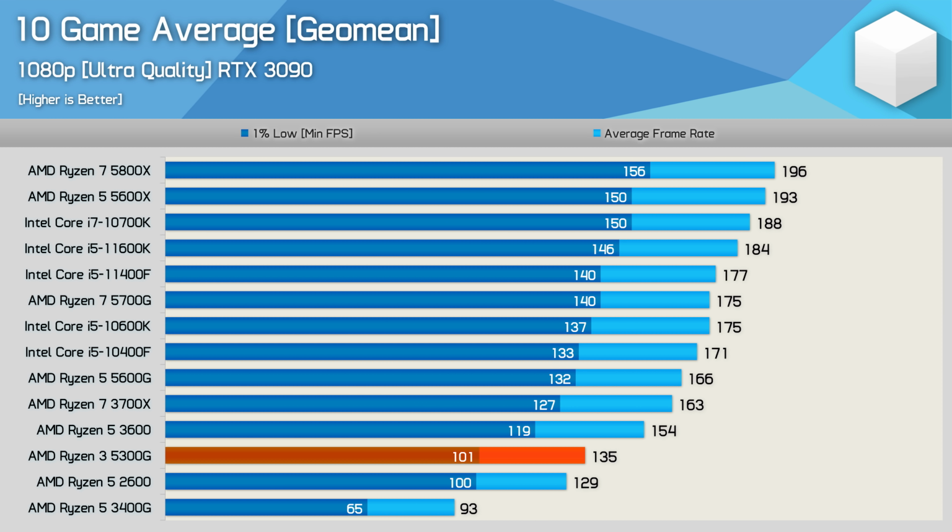Here's a look at the average performance seen across the 10 games tested, and as you can see, the 5300G was similar to the Ryzen 5 2600, making it 12% slower than the R5 3600 and almost 20% slower than the 5600G. Still, when compared to AMD's last retail quad-core APU, we're looking at a 45% performance improvement on average.